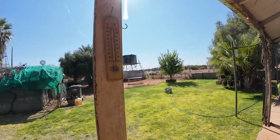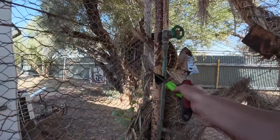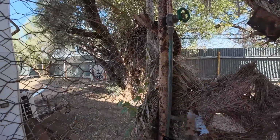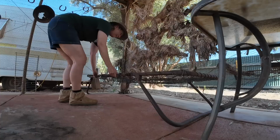The sun has got a little bit of a bite to it. If I look at the thermometer here, 30 degrees, which is about 83 degrees Fahrenheit, and it's just 20 past 9. So it'll be a ridiculously hot day. So now I'm just gonna start in the bower shed because I'm a bit worried about this ranking plant here. It's just gonna grow into the straw.